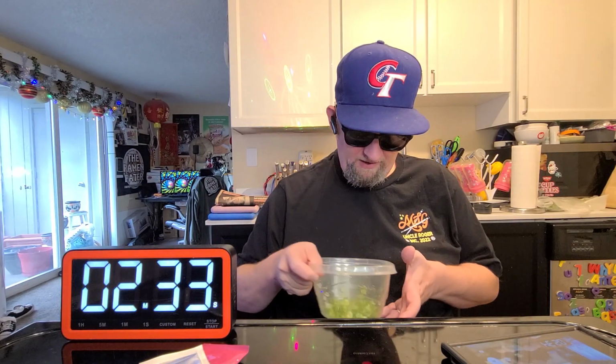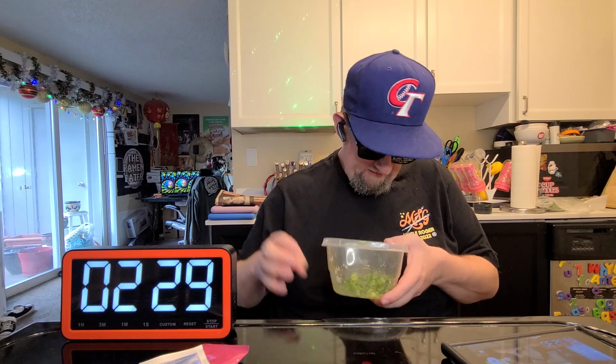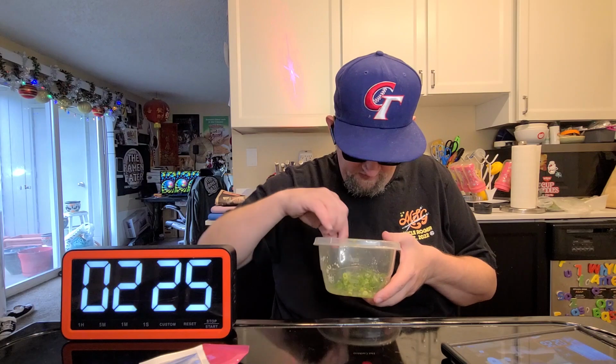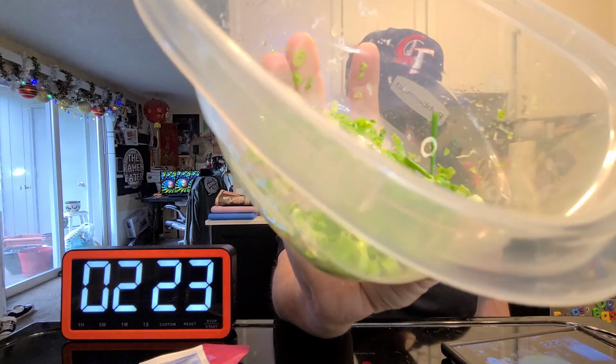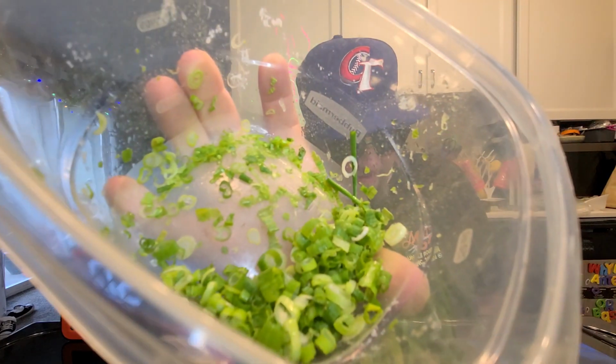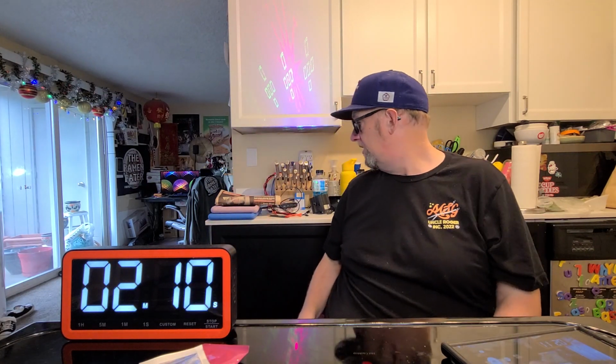Also, you've got to clean it a lot because it goes so fast that you end up with a lot of spring onion dust. But yeah, here we go. Check that out. Just perfect. So there's that. We're going to add a couple other things, so it should be cool.